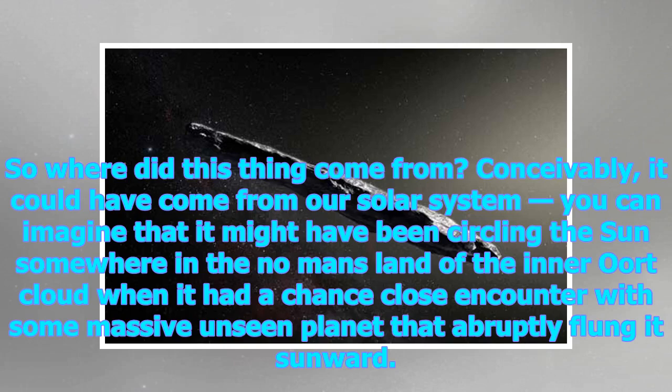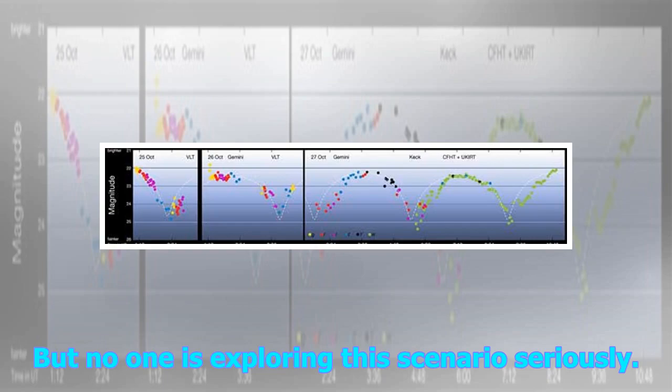Where did this thing come from? Conceivably, it could have come from our solar system. You can imagine that it might have been circling the Sun somewhere in the no-man's land of the inner Oort cloud when it had a chance close encounter with some massive unseen planet that abruptly flung it sunward. But no one is exploring this scenario seriously.